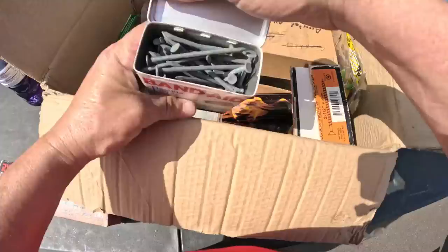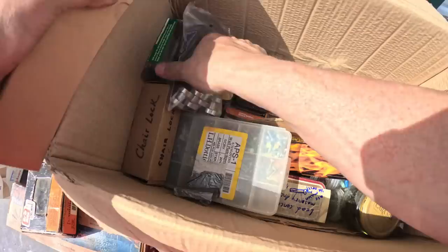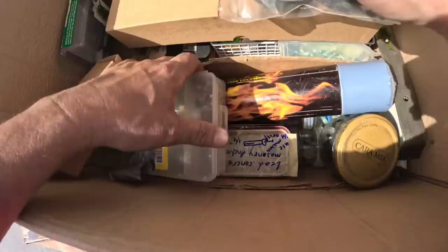Nails, fuses, nails. Okay, Allen wrenches. This one right here, Allen wrenches. The guy was definitely organized. Finish washers, staples. Hyper X360. What's that for? Roller skates or something? I don't know. Alright. Matches.